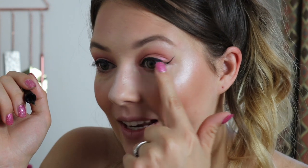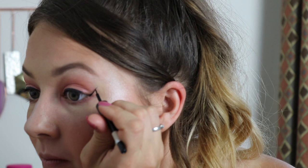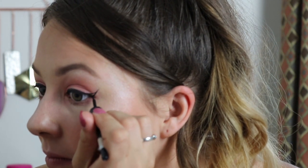Now I'm going to do the other eye and make sure that that's even as well. So that is the two eyes even so far. Now what we need to do is connect the outer line into where we've left that line off. So I'm just going to do that now, going from the outside inwards. Like that. And then I'm just going to colour in that line. So that is my wing liner done, guys.